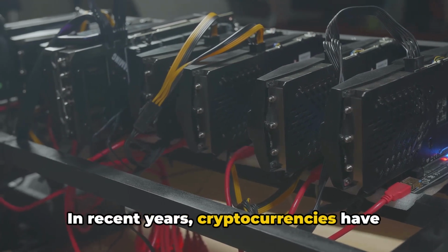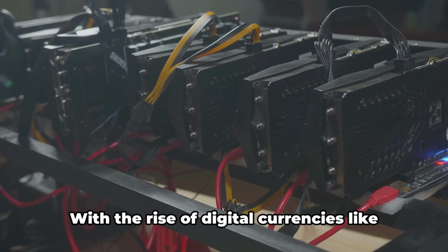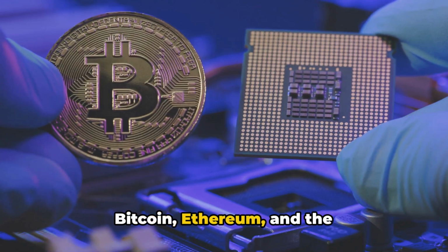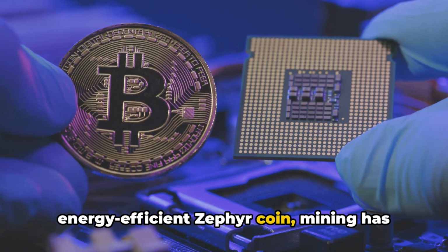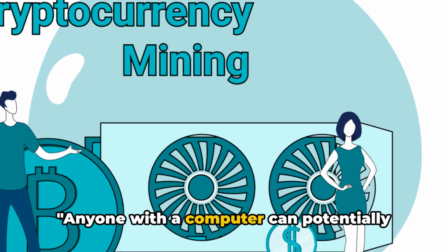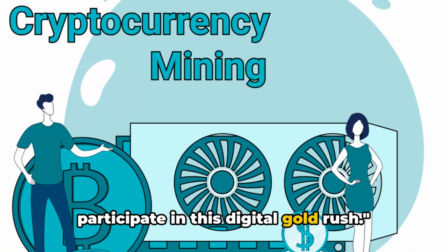In recent years, cryptocurrencies have taken the world by storm. With the rise of digital currencies like Bitcoin, Ethereum, and the energy-efficient Zephyr coin, mining has become a crucial part of the ecosystem. Anyone with a computer can potentially participate in this digital gold rush.